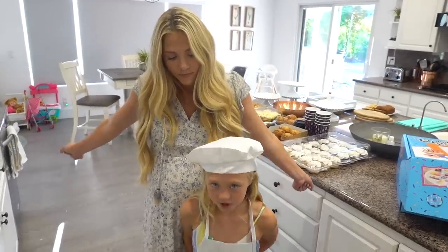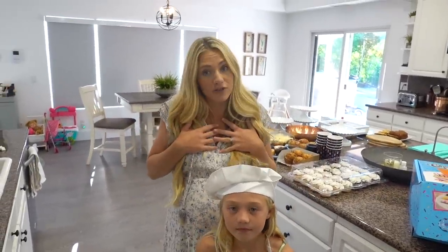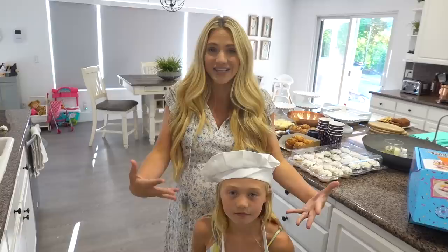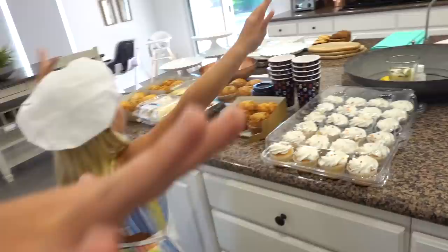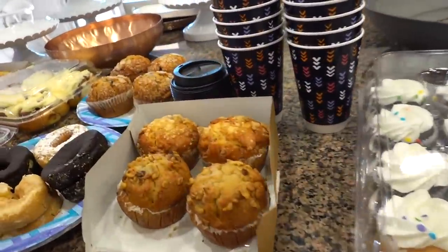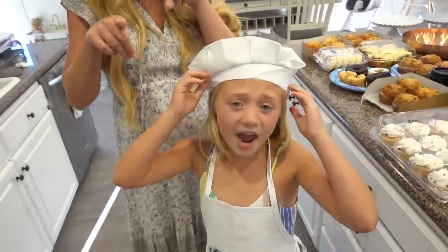I'm making a bakery shop. So she's gonna be making a bakery shop. I'm gonna be making a coffee shop because I love coffee and she loves treats. So we got all of this yummy stuff. Gonna be making our own bakery and coffee shops, and you guys are gonna help us decide whose shop you guys like best. I'm also gonna have customers too.